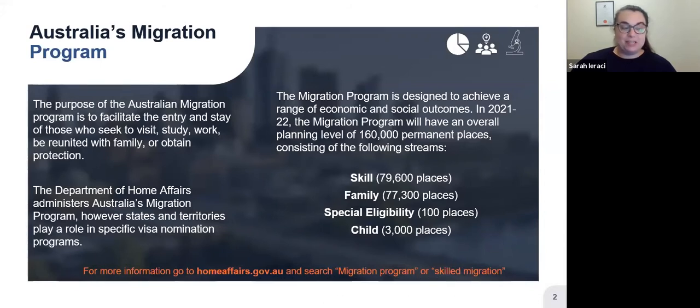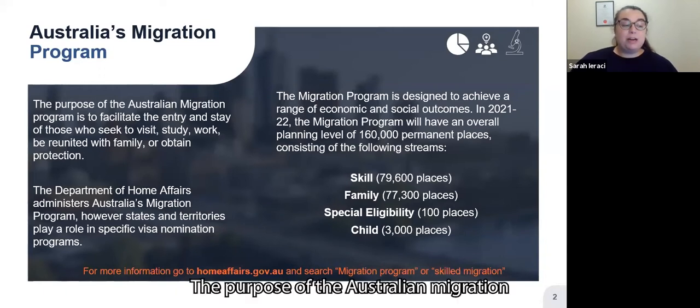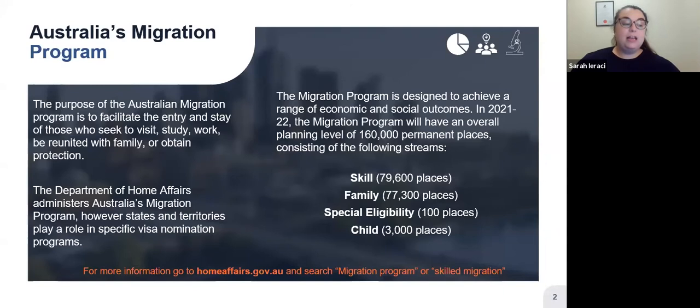So today we're providing you with an overview on Victoria's Skilled Business and Investor Migration Program. The purpose of the Australian Migration Program is really to facilitate the entry and stay of those who seek to visit, study, work, be reunited with family or obtain protection in Australia. The Commonwealth Government's Department of Home Affairs administers Australia's migration program. However, states and territories do play a role in specific skilled and business visa nomination programs.